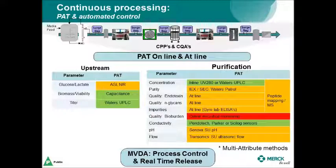So some of these technologies are ready to go. I think we classify online UPLC and HPLC chromatographic methods as something we can implement at the moment, but things maybe like NIR are on a 2 or 3 year horizon.